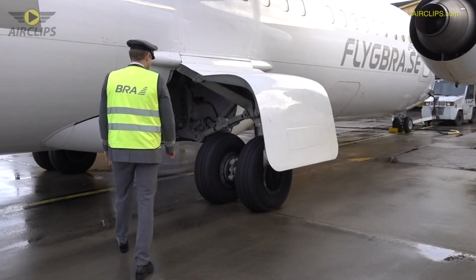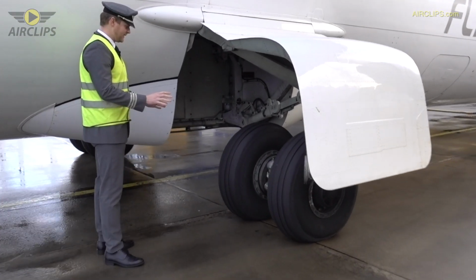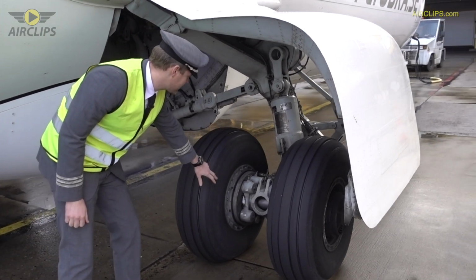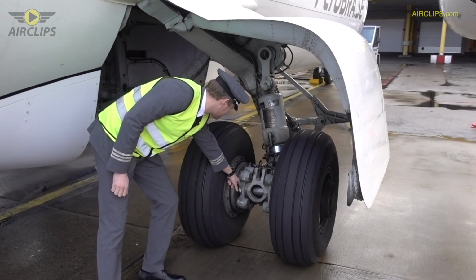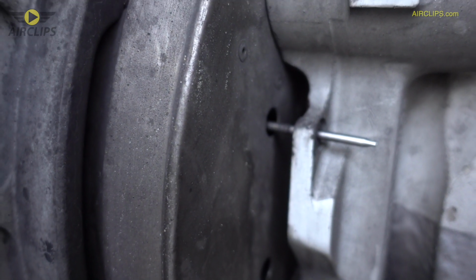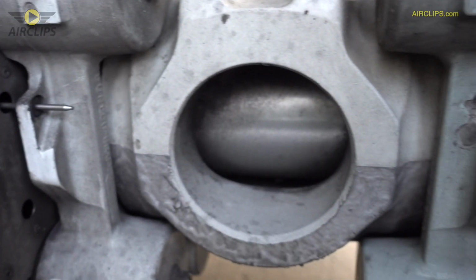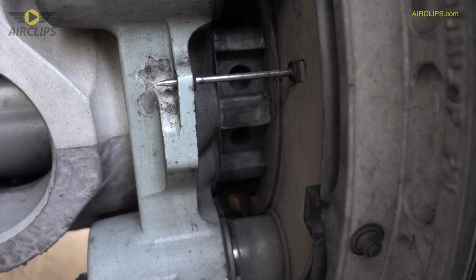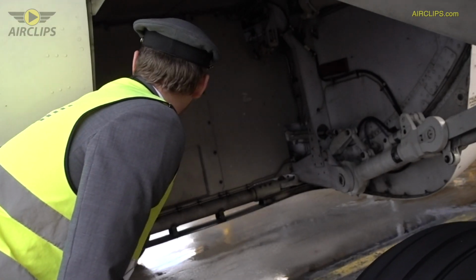Have a look at the main gear from behind. We check that we have enough disc brake wear margin. You can see it on this needle. The disc brakes are looking good, and this one is soon to be replaced. And the gear bay looks good.